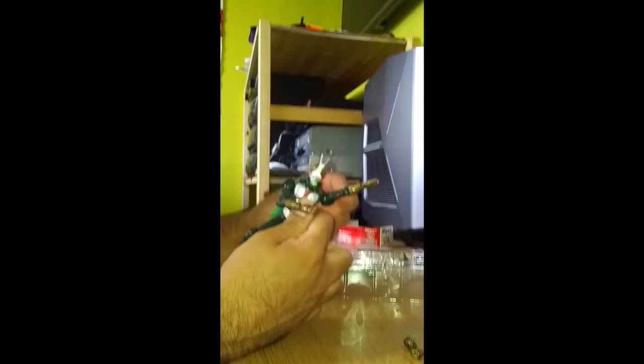And there goes the scarf. Scarves are very hard to put on this one.